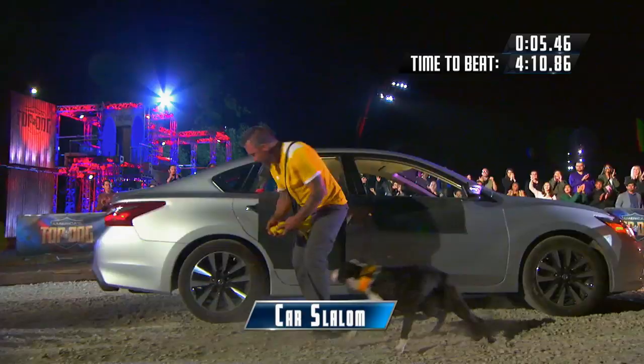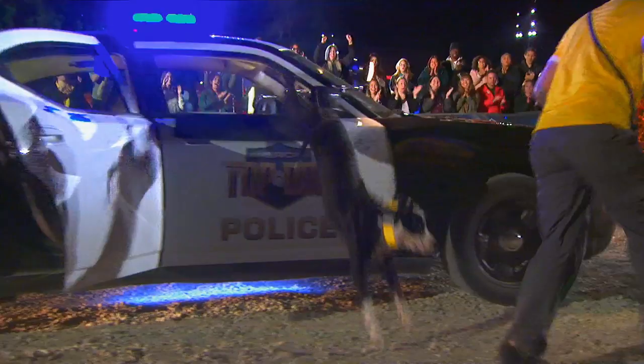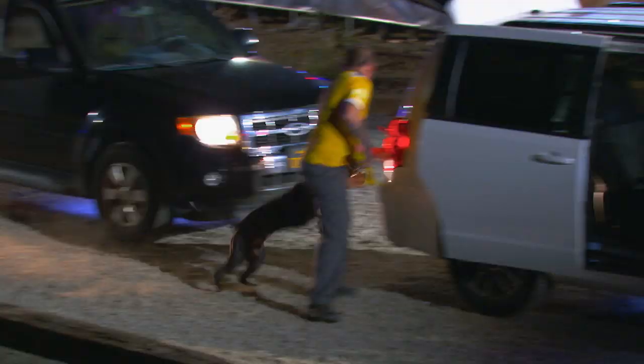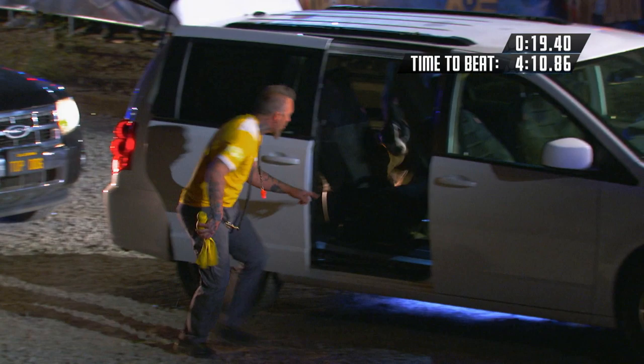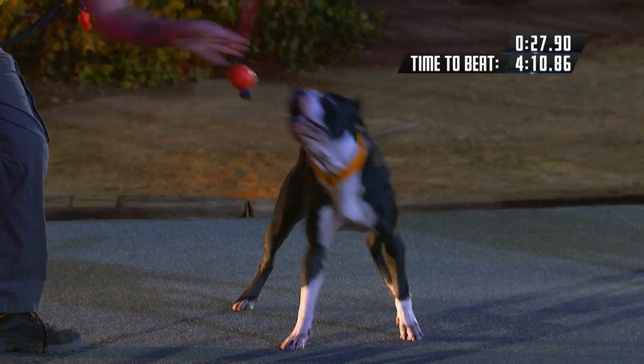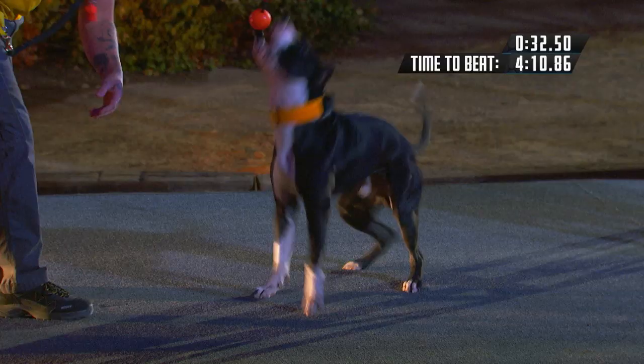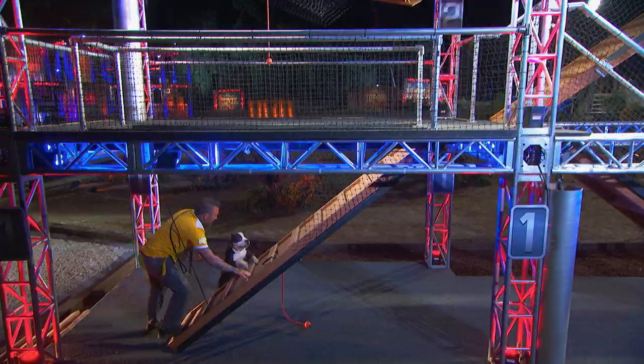Ready. Wolverine is our youngest dog and smallest dog in the competition tonight. That smaller size is helping him move through the cars. Look at him go. He's also our quickest dog tonight through car swallow. Just 20 seconds to fire escape. Oh no! This is where lack of experience costs him time. Some dogs are slow and mature, and he's just not there yet. It took him some time, but he got it.